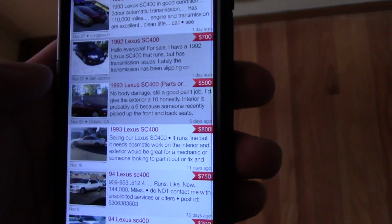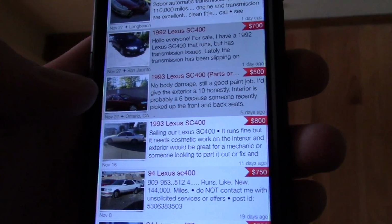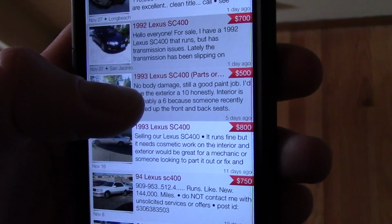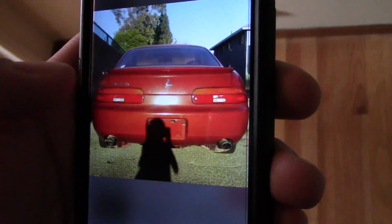Now that I know what I'm looking for, I'm going to hop on Craigslist and see what I can come up with. Okay, this morning I opened up my Craigslist app and found a '93 Lexus SC300 for sale for $500. It doesn't have any seats, but there's no body damage. Everything seems to be in order. It does run, so I think I'm gonna go check this thing out.